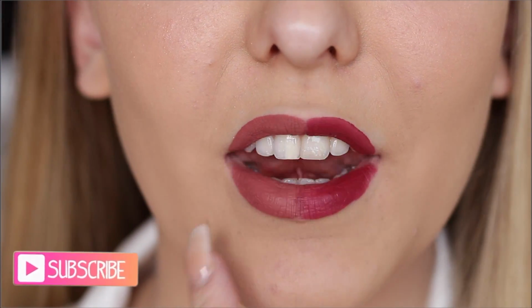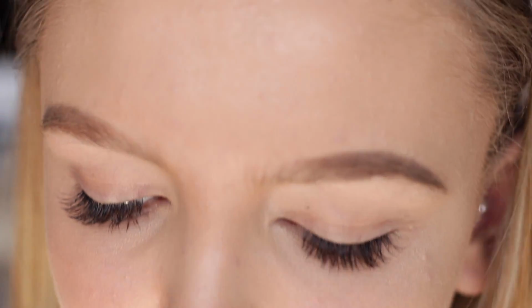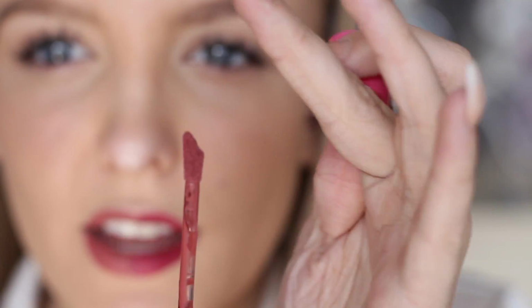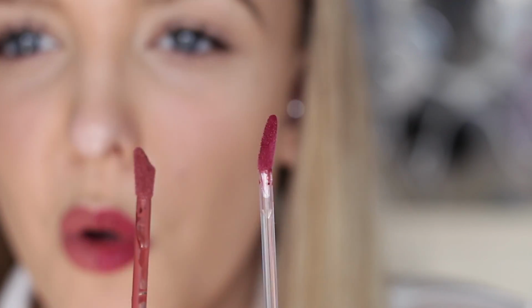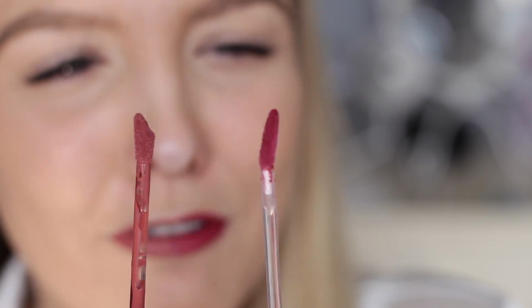I can say for definite that I prefer the real one just because it goes on a lot more smoothly, whereas the fake one didn't evenly distribute, which is really annoying. Also, if my foundation's patchy, I apologise. Also, the applicators for them both are completely different. Look at that. It's got kind of a slanted head on the wand, whereas this one, I don't even know what shape that is, but it's just long. It looks like a foot.